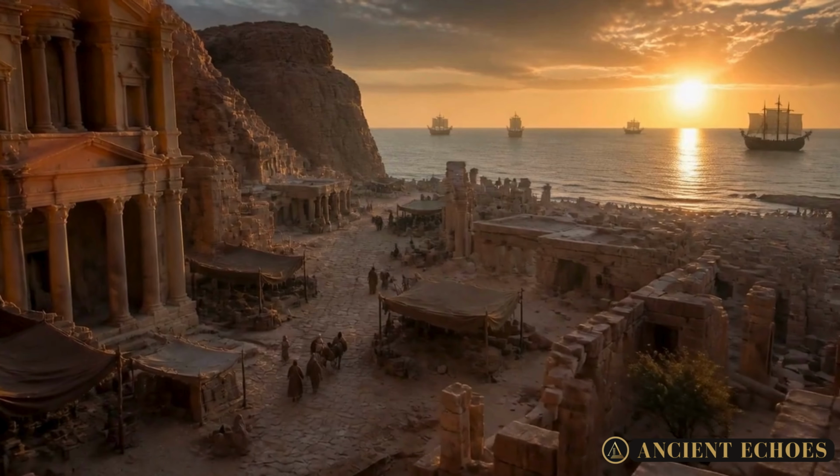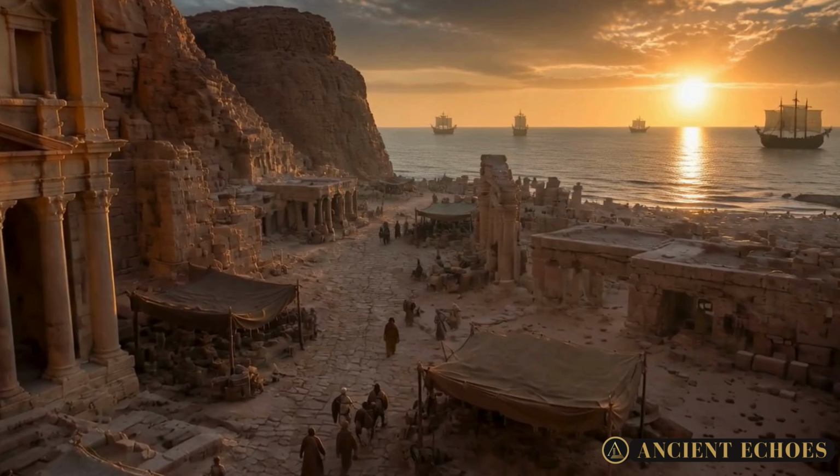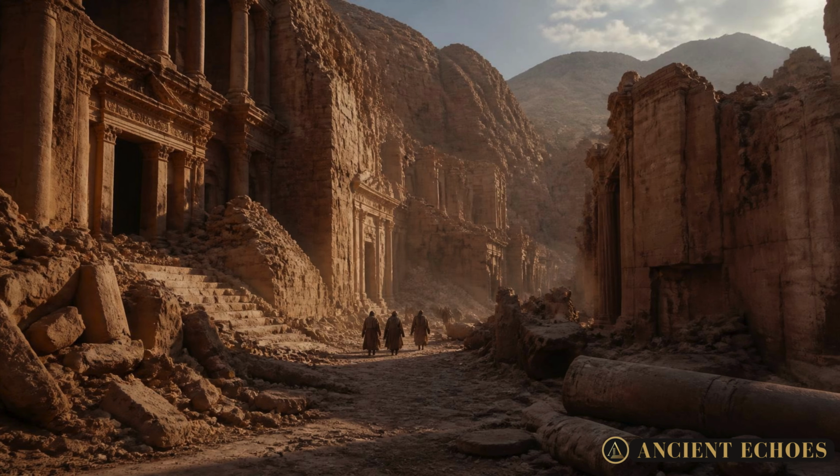Yet the commercial geography of the region was changing. New maritime routes reduced the importance of some overland caravan networks. Trade patterns shifted, and Petra's strategic importance gradually declined. Then came earthquakes. Powerful seismic events damaged buildings and disrupted the city's infrastructure. Over time, maintaining a complex urban system in an increasingly diminished city became more difficult. Population declined, buildings were abandoned. The great capital of the Nabataeans slowly became a shadow of itself.